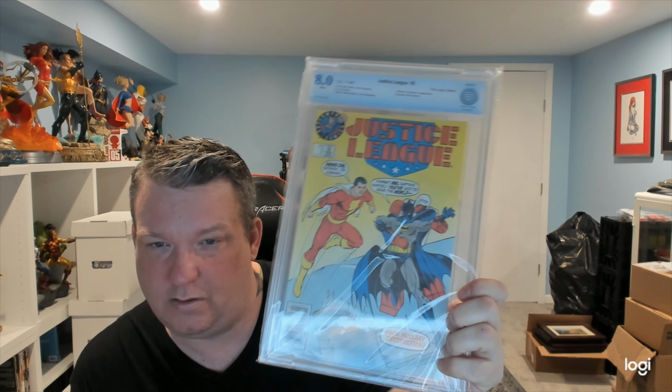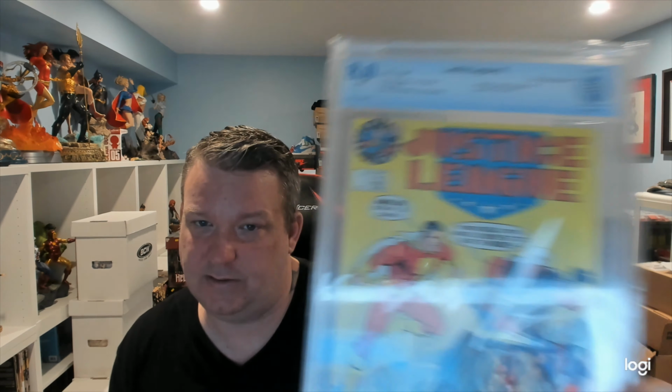This is Eternal Warrior number 4, 9.6. See, it was very, very nice. These are all in the same shipment, that's why. They all came in these extremely nice Mylar bags. And other times they send these cheap bags. Justice League number 3, test logo, 8.0. So that's the Superman test logo they did.